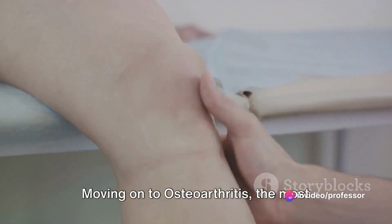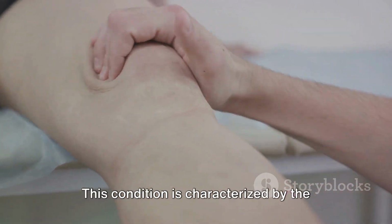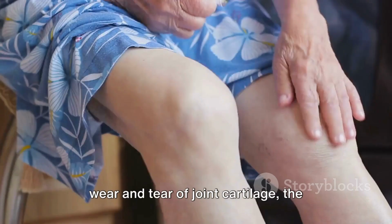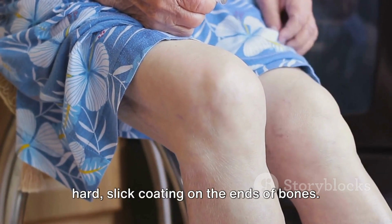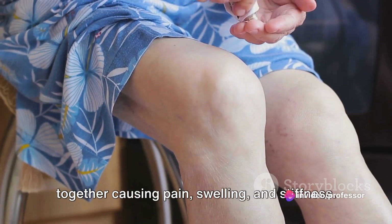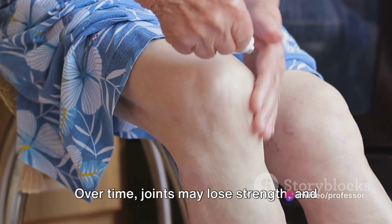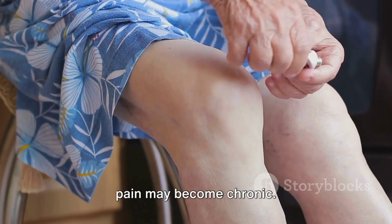Moving on to osteoarthritis, the most common form of arthritis. This condition is characterized by the wear and tear of joint cartilage, the hard, slick coating on the ends of bones. When this cartilage wears down, bones rub together, causing pain, swelling, and stiffness. Over time, joints may lose strength and pain may become chronic.